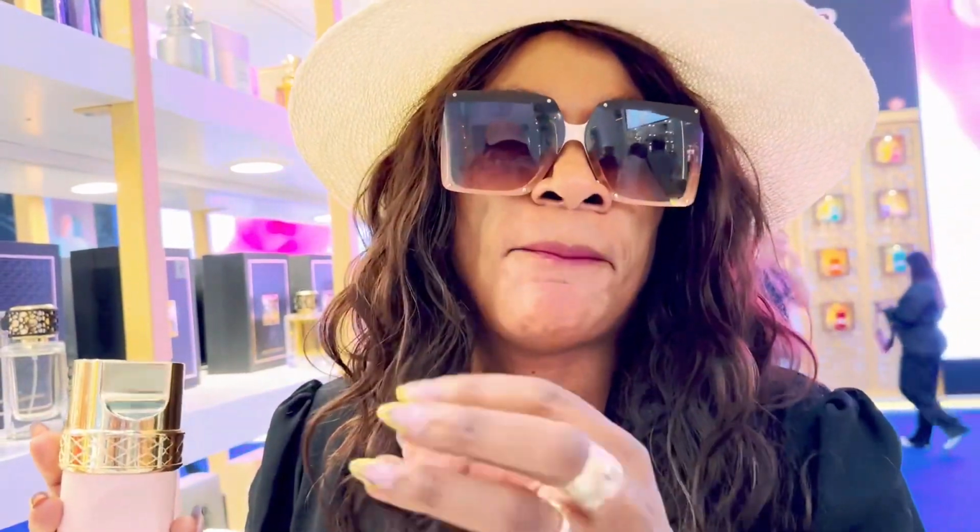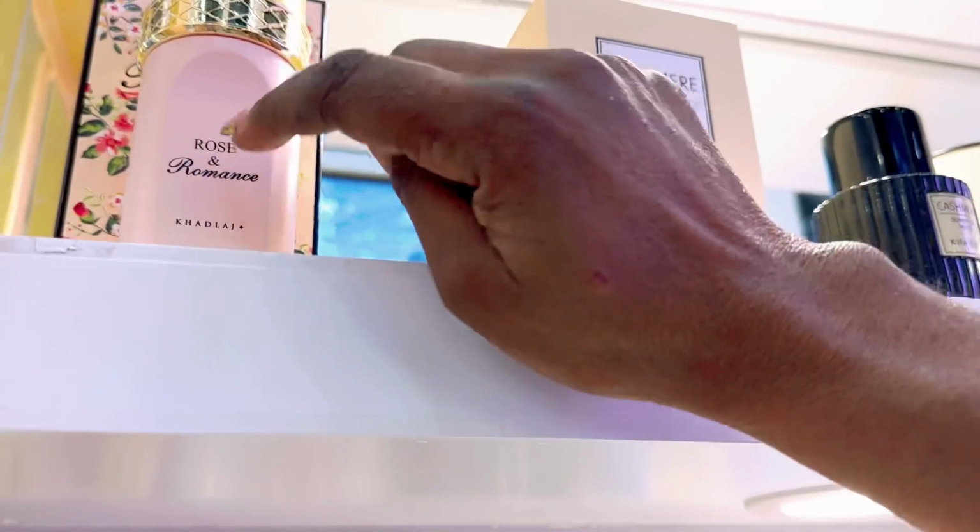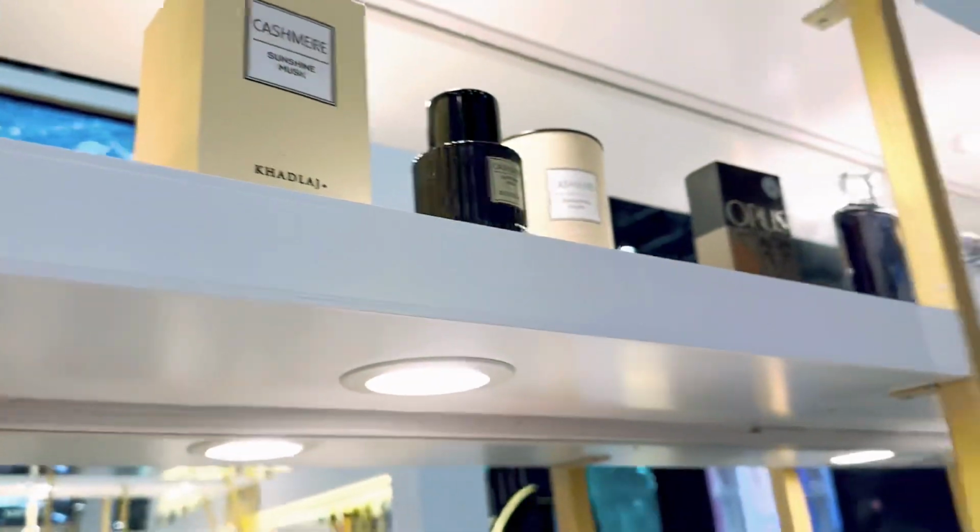It does align with a lot of feminine fragrances. So if you're a man, you have to love feminine fragrances for you to love this, especially bordering around that floral type of fragrance. Floral, okay? So what you see here is what you get. It's a bouquet of florals.